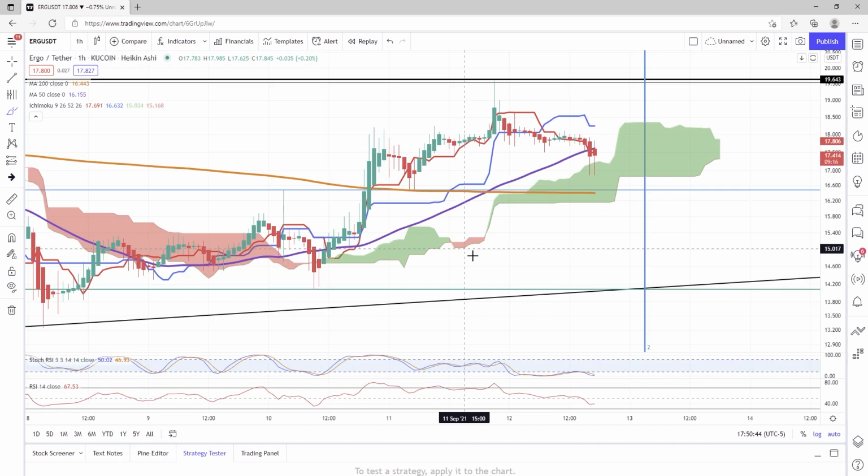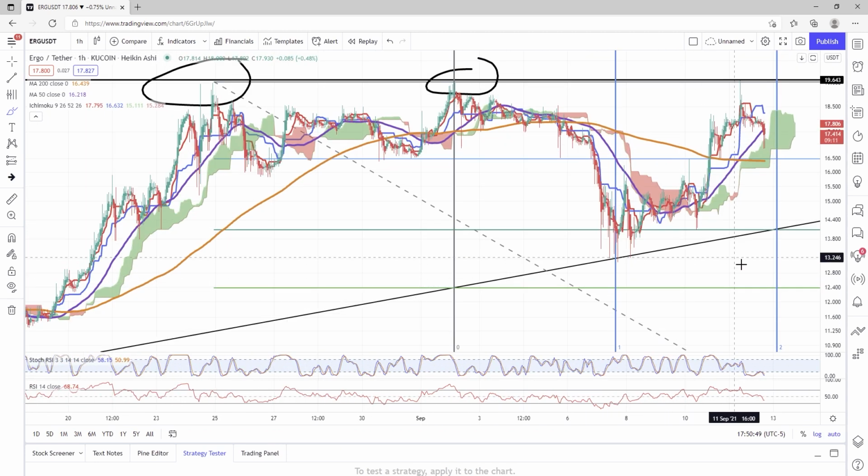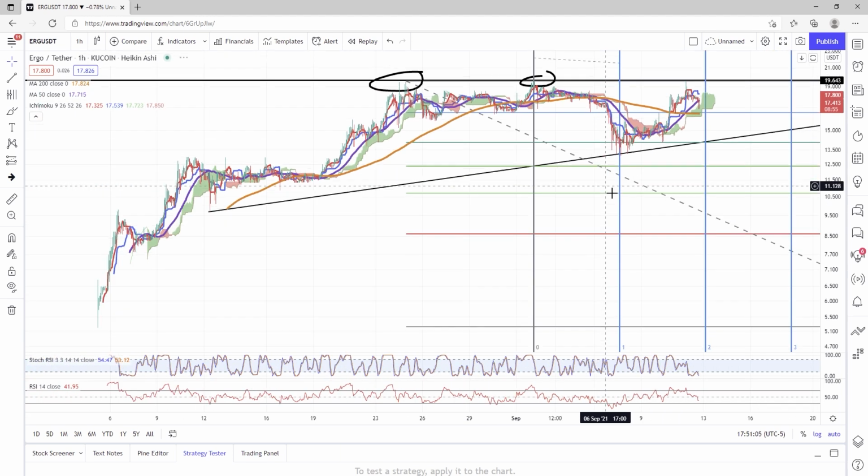There is just not a whole lot of data for me to work with here, like there is for Bitcoin, anything like that. But I do think that we may see Ergo retrace down to this $16.50 level by September 13th around 3 a.m.-ish, somewhere in there. Hopefully it reverses at that point.